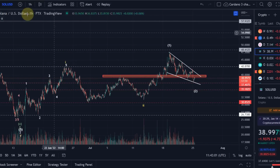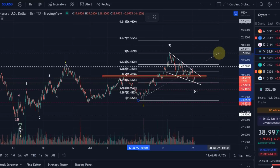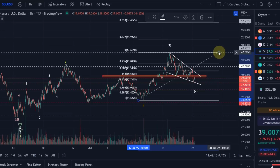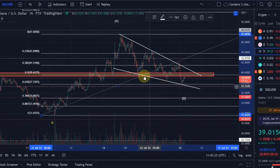We can simply use the Fibonacci retracement tool to calculate that, and we're close to the next target, if we haven't reached it already. So the target here is the 61.8% Fibonacci retracement level. We have touched that perfectly. We have touched the 37.74 level, the 61.8% Fib level. Now this is the first real chance that the price has to finish off wave 2 after we broke below the 50% Fib level anyway.